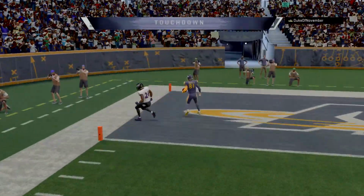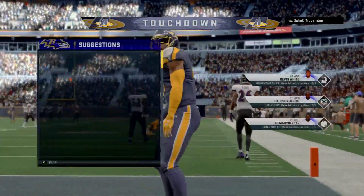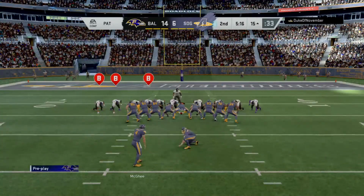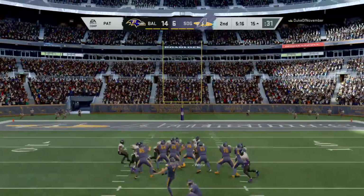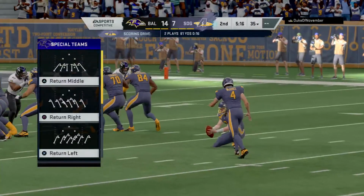And he will take it in for the touchdown. A big play there, 81 yards, as they are now on the board here in the first half. They were already down 2 scores early. They needed something to try to stem that tide, and that certainly qualifies. A big play to get them in the end zone.